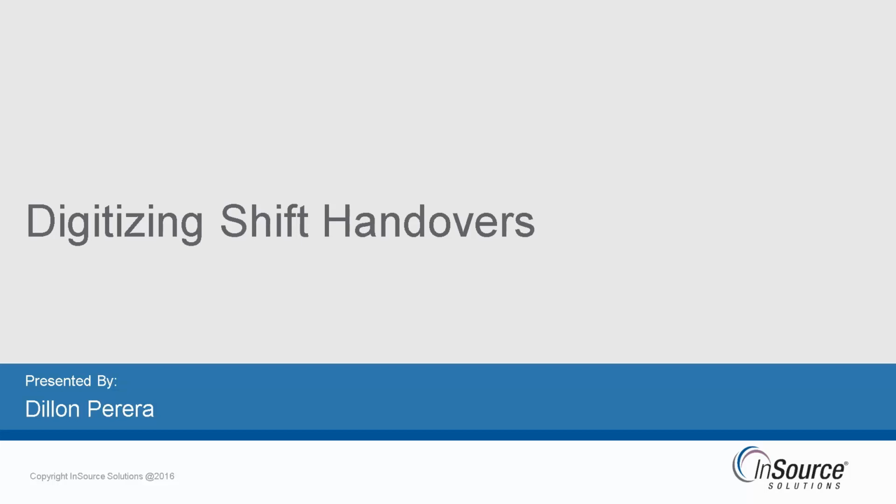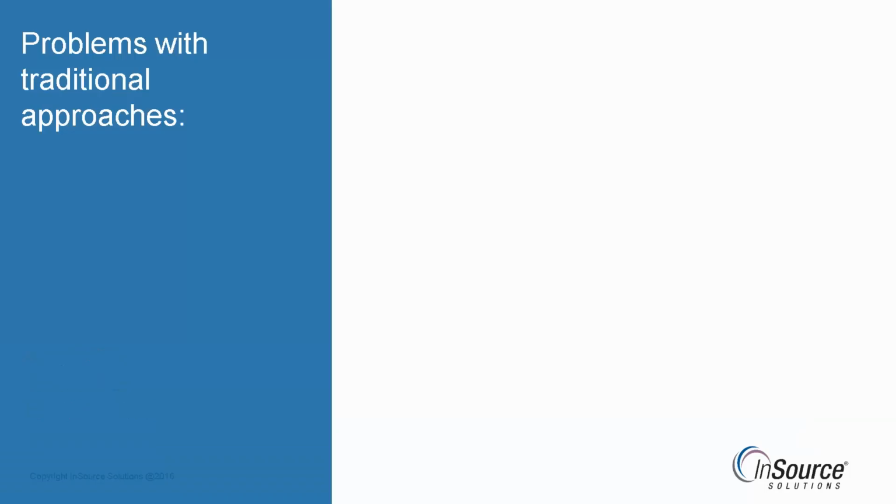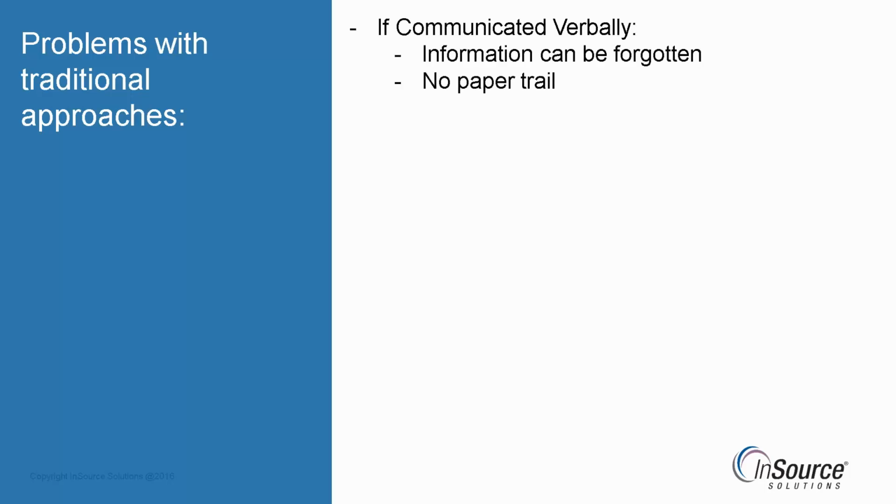When we talk about how shift handovers typically occur, we'll often see some similar problems come up. First, if the handovers are done verbally between operators, there are a few issues we can run into. It's possible the operator ending the shift will forget key pieces of information to communicate. If they do communicate it, it's possible the new operator may forget it. And in the end, if we need to look back at what's occurred a week or a month later, there isn't a good way to audit this information.